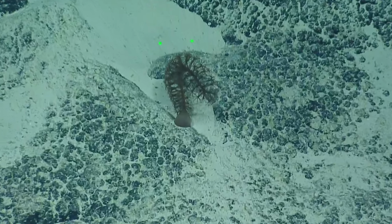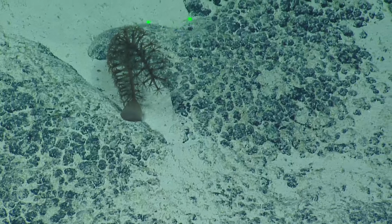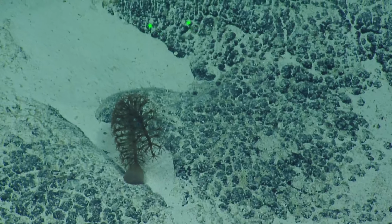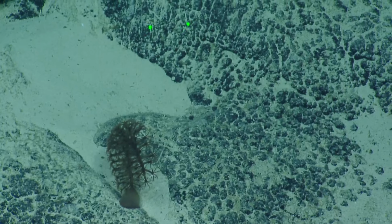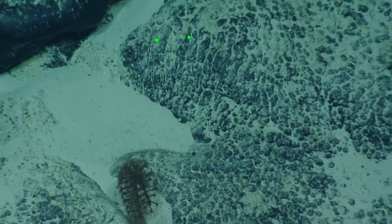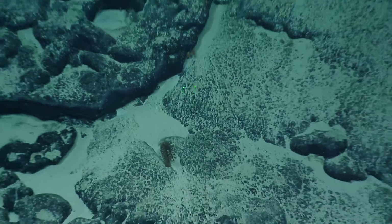It looks like a sea pen, but it doesn't really look like a sea pen. Looks like a mushroom sea pen. Yeah, mushroom sea pen. All right, I've got to move along. Okay, coming wide. Thank you.